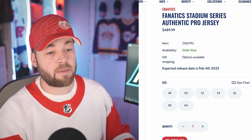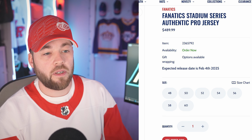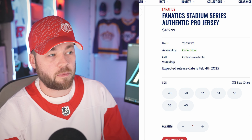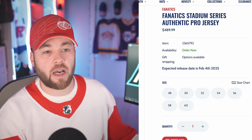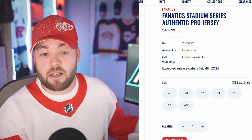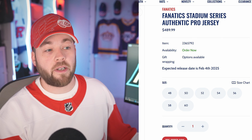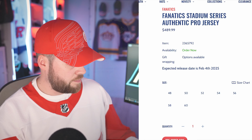Absolutely ridiculous. Absolutely ridiculous. I don't care who's making the jersey. No jersey, authentic or not, should be worth that much money. I think that's a complete ripoff to the fan. I don't think that is a fair value for that. So I'm going to say thumbs down to that price. But at least it's available. At least they're making it available. If you got that money and you want to pay, more power to you. Get her done. But that price is not for me. But it's really cool that it's available, honestly.